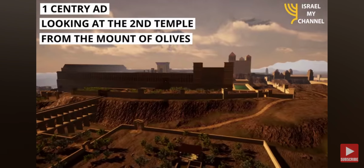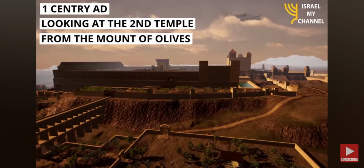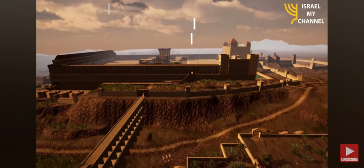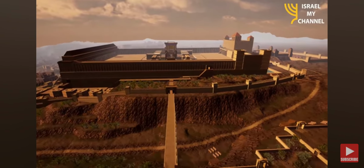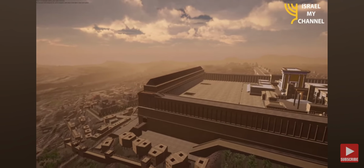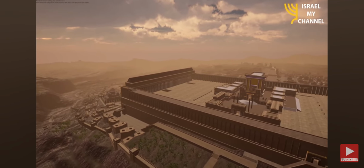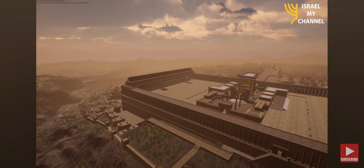So you were able to see Jerusalem from the time of David, Solomon, Hezekiah, and finally the time of Nehemiah and Ezra. Now it's time to visit Jerusalem from the 1st century AD. This is the Jerusalem that Yeshua would have known. And arguably, this is the time when Jerusalem reached its architectural peak.